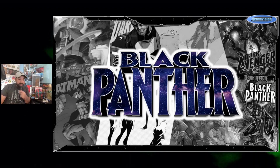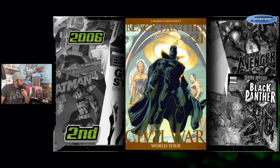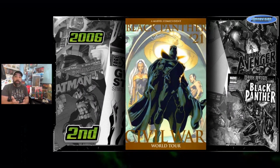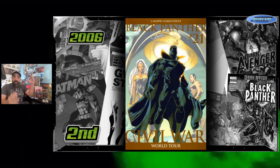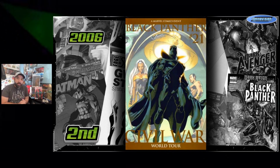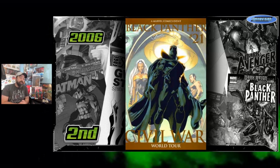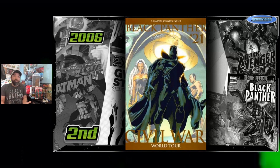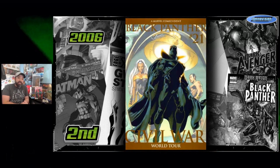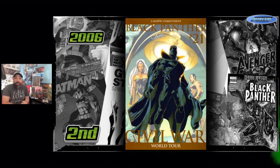Surprisingly, the first later printing I could find was from this 2006 run, and this is Black Panther 21. This is the second printing for issue 21. Now, the regular cover is one that a lot of people have been looking at, with Namor and Black Panther facing off against each other, because that is part of the storyline inside this book, something we possibly might come across in the next movie. I don't know if that's the angle they're going to take, but hey, who knows? The rumors have been there for a while now. It's possible we see Namor showing up as a villain, or an antagonist, for the next Black Panther movie, but that remains to be seen.